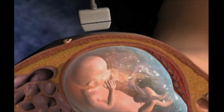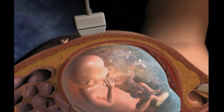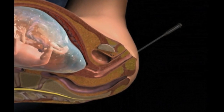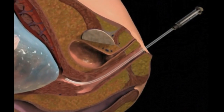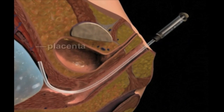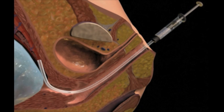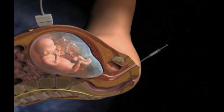In some pregnancies, there isn't an easy way to sample the placenta through the abdomen. In this situation, the doctor will take the placental sample by passing a thin plastic tube through the vagina. This way of doing the CVS is very similar to having a pap smear. Women usually feel cramping with this method too, but don't worry, that's normal. Just like the other method, it can take a few minutes to finish getting the sample.